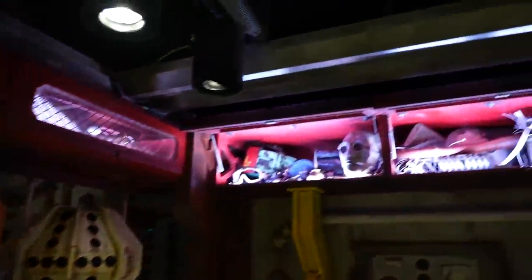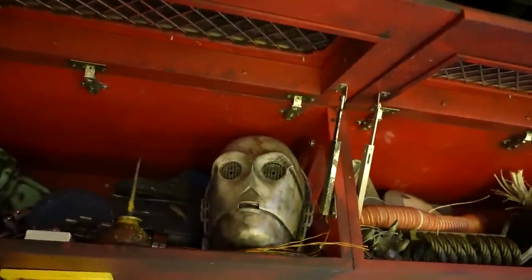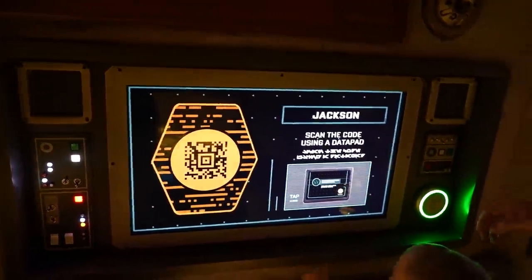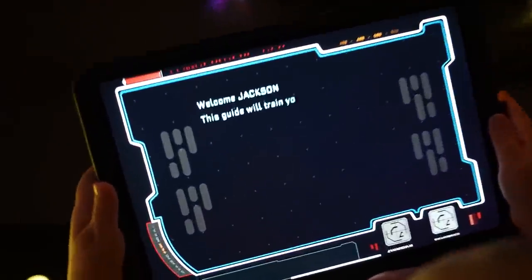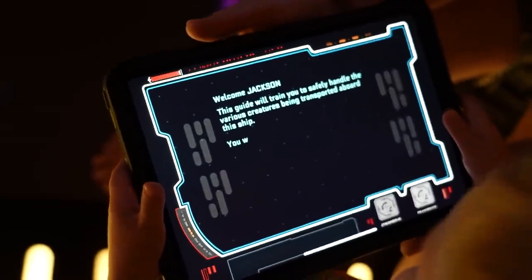I like this. Oh my god. There's a 3PO droid. Oh, there it goes. Oh, here. Okay, now you need to get a data pad, Jackson. Oh, the gray one. Oh, you want me to help you? Hit this gray button. This guide will train you to safely handle the various creatures being transported aboard this ship.